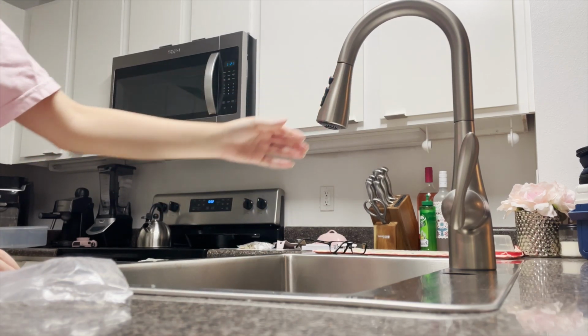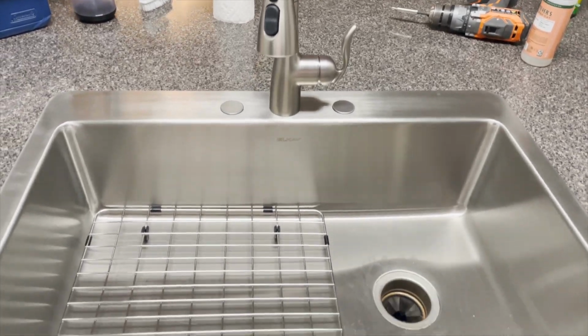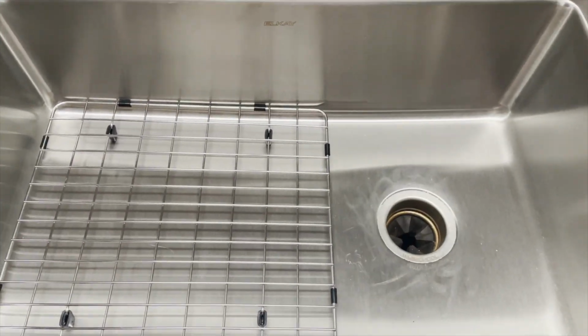So this is the completed sink, and it came with a rack for the bottom as well. I thought that was for the top or something, I don't know. But yeah, it looks super nice. I would have loved this sink for whenever I lived there, because the other one just sucks since it's not low at all.